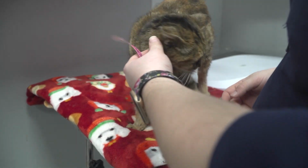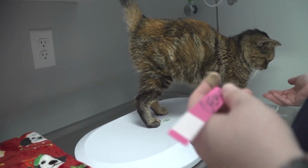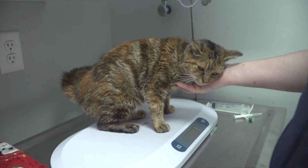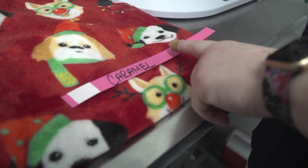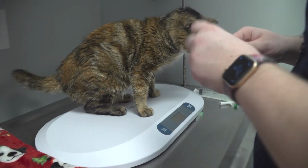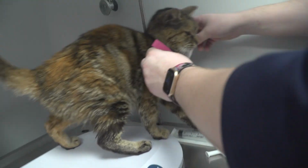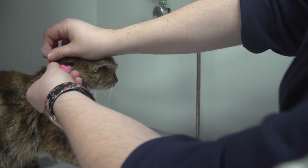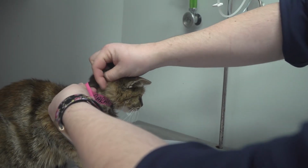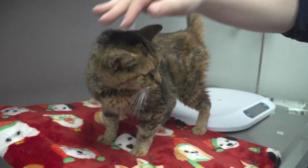But the final thing that we just do is before we put them back into their cage, we just give them a name tag. Since she is a female, we give her a little pink collar. And we put her name on there. And then we just put it around their neck. That way they are labeled. Because when they go into general population for the public to see them, the people would like to see what their names are. And then that is how you intake a cat.